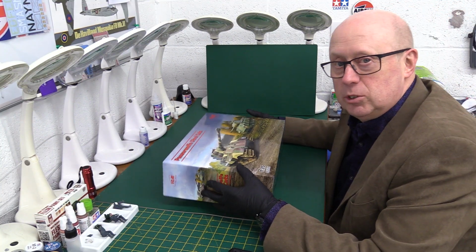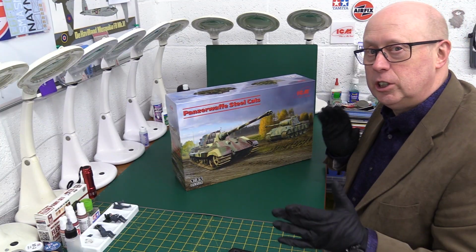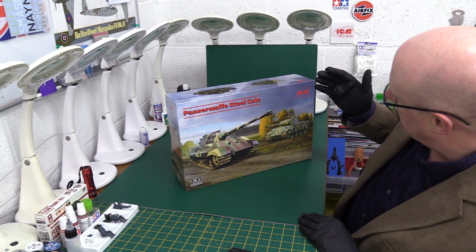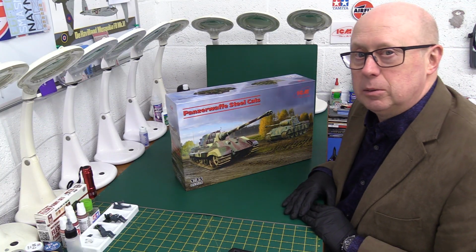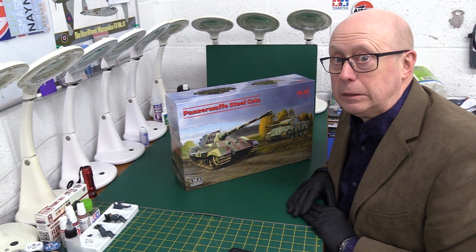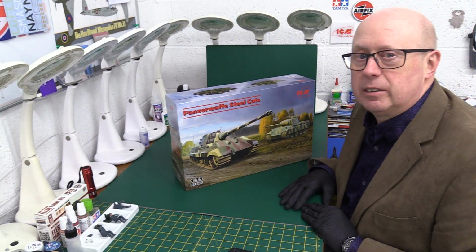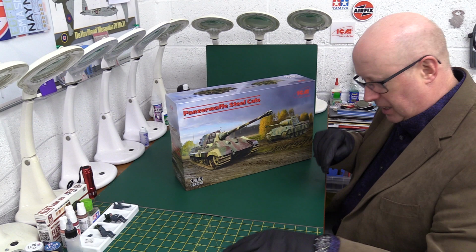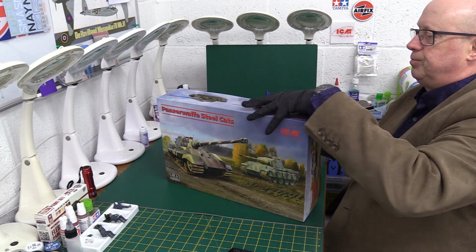Anyway, I should tell you first of all, they're not actually new tool. Get this out of the way at the beginning. Not completely new tool. The Panther actually is from 2005, so it's almost 20 years old. But the King Tiger is a bit newer than that. It's only 8 years old, from 2015, 2016. So let's have a look at what we've got.